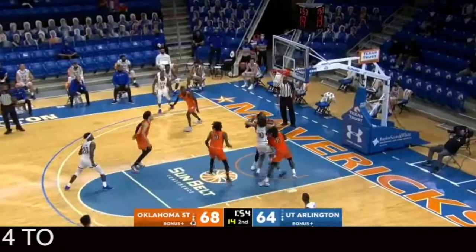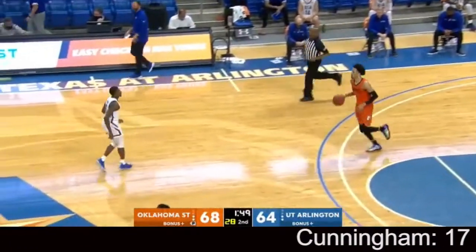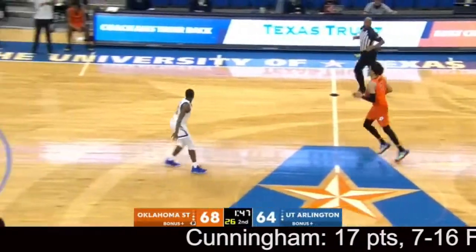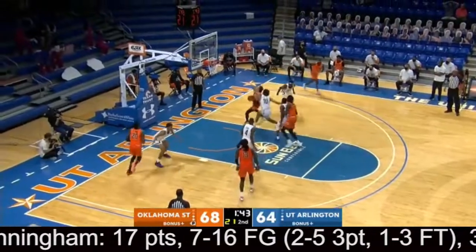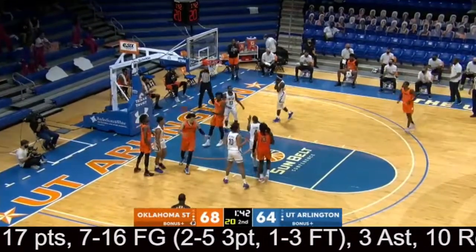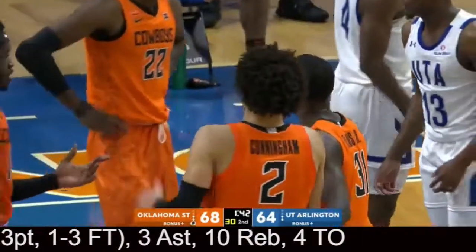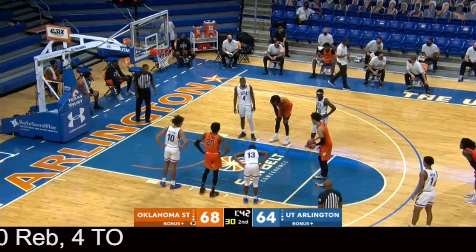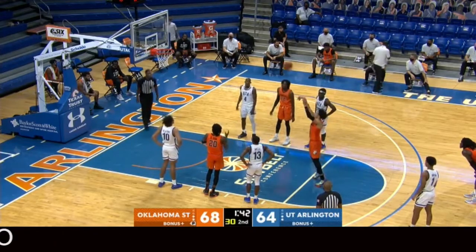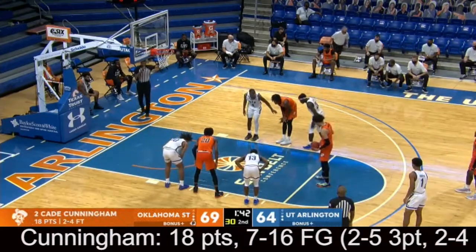Alame from 17, short. A Cunningham rebound, and there is his double-double. That's his 10th board. And he's got the ball down the stretch, which is what I like to see. Driving, De La Cruz tried to tie him up, but commits the foul, stopping it with 1:42 to play. Cunningham drains the first.